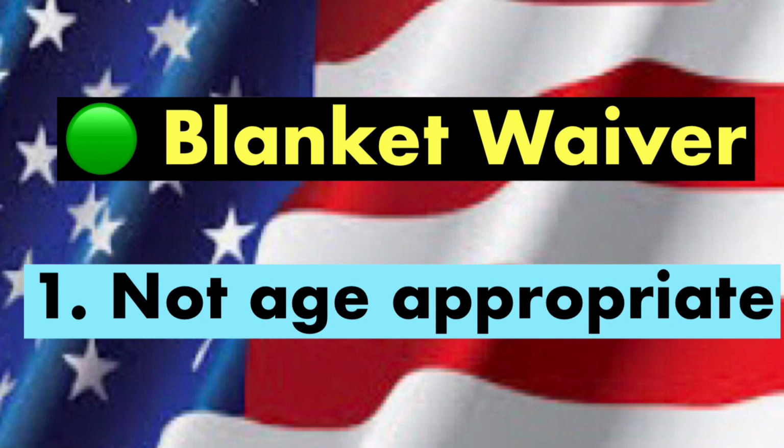Applicant is younger than the lowest age limit for the approved COVID-19 vaccine formulations in use. The blanket waiver should be documented. This means that if they're only allowed a certain age requirement to get the COVID vaccine and the applicant is below that age, then you will have to document the blanket waiver.